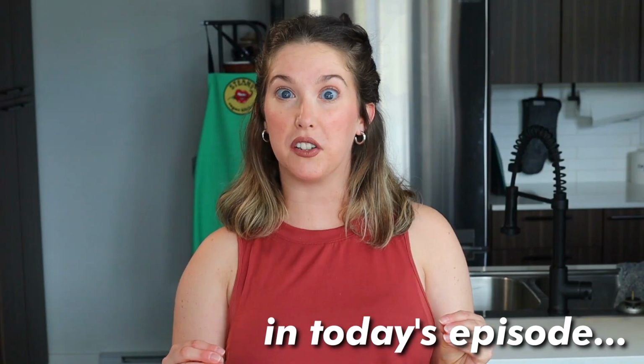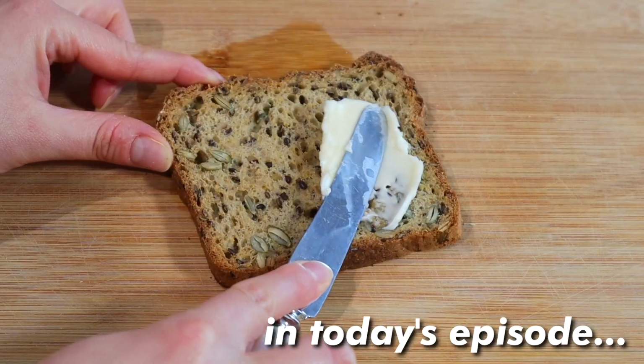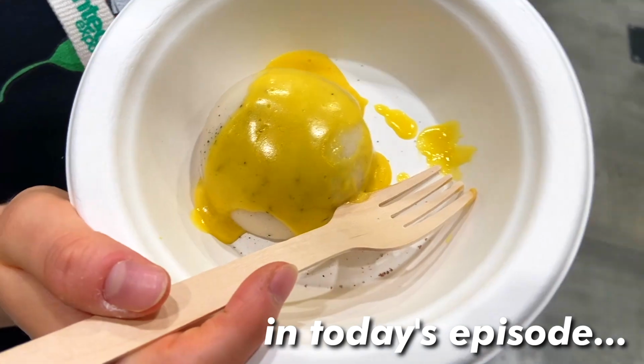The world's first fully plant-based steak. The best breads ever.